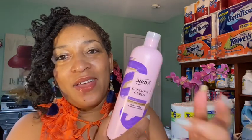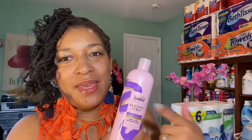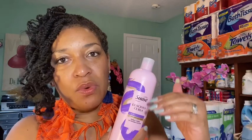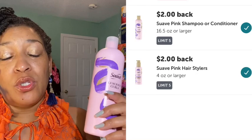But remember what I said. You got to scan this thing in store and make sure that it is attaching to both rebates, if that's what you so choose to do. Now, this time, I could have sworn I got the shampoo last time, but this time it's the conditioner that is attaching. It's attaching to the rebate for the shampoo or conditioner, and that extra rebate that's picking up is the styler rebate. They are both $2 rebates.